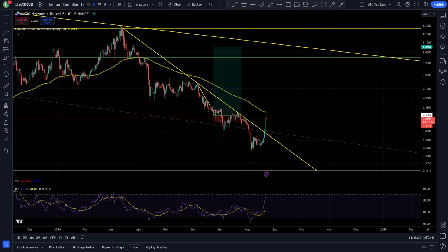Overall, the altcoin market in general looking like it's about to make a nice move to the upside and get some relief. Altcoins are breaking out all over the place from their downtrends, and the altcoin market in general looking like it's about to coil up and head to the upside. So let's see what we can do.